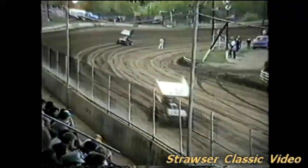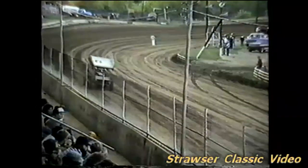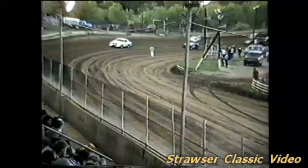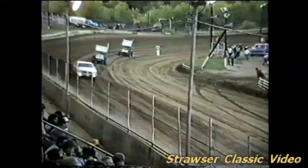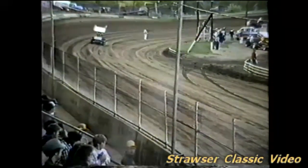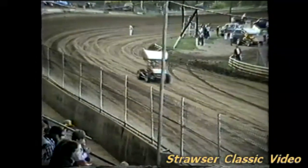Third row, inside, in that 5th starting spot, will be the number 86, back this week after being absent last week, the ICP car of Rick Salem, and alongside him, feature winner at the Bedford Speedway 2 weeks ago, the number 28G of Joey Gravino. In the 4th row on the inside, last night's feature winner at Williams-Grove Speedway, the 880 of Maynard Jenks, and outside of him in the number 53, Tom Chiapelli.